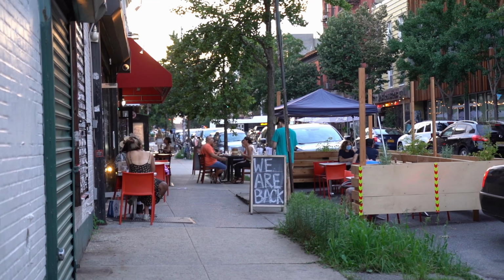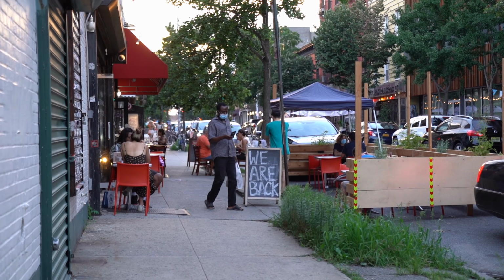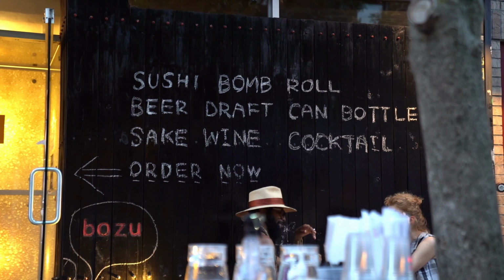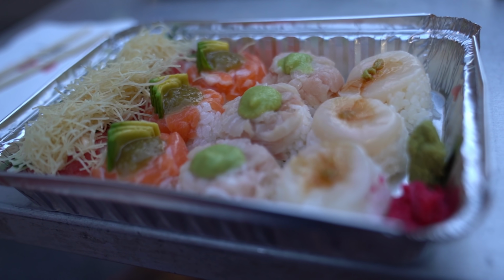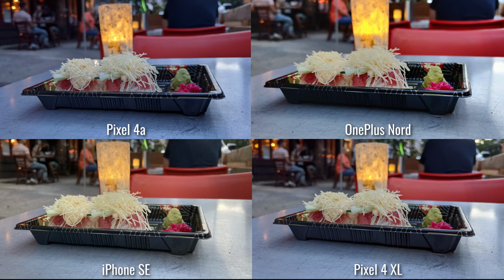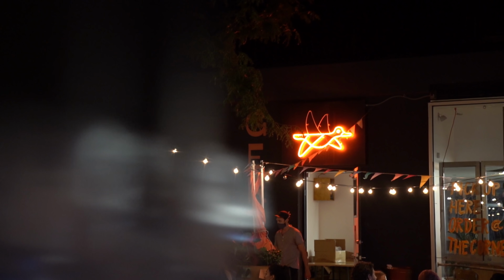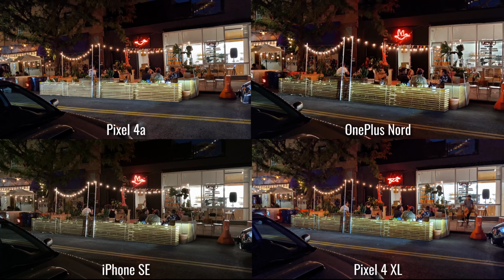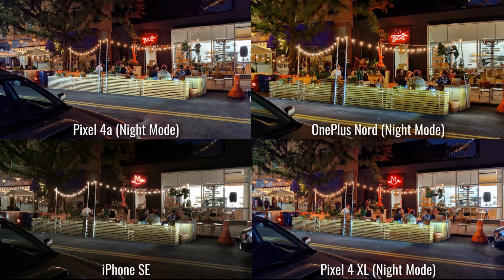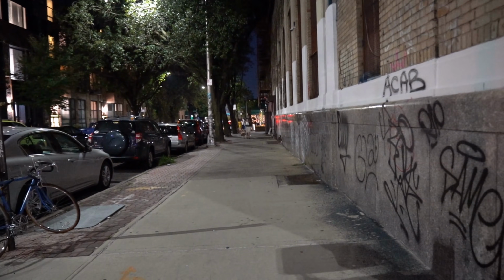Just realized that one of my favorite sushi places in my hood is open again after being shut for COVID for a while. We might have to stop and get a bite. Wait a second. That sounds like a band.